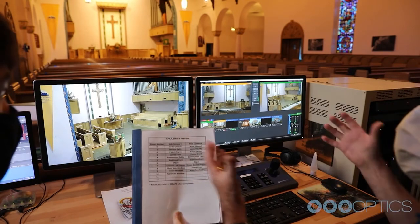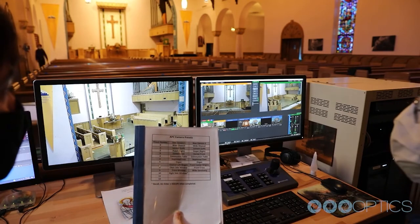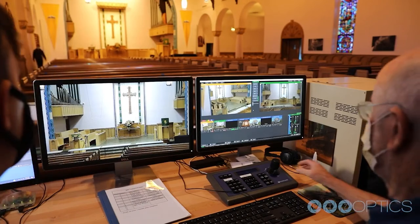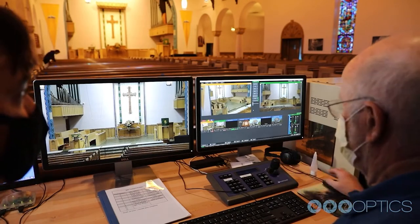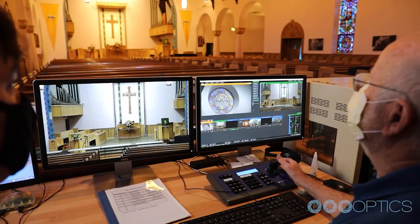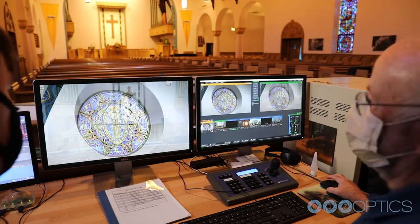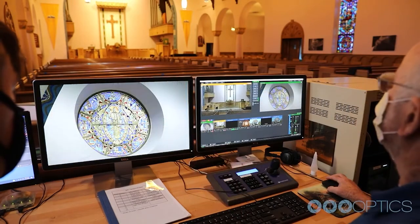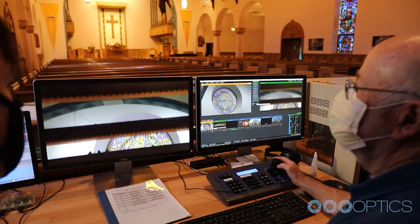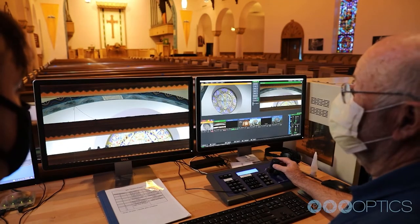And again, you can see the difference that two cameras from two different perspectives gives us. So why don't we show a zoomed-in shot of the stained glass? This is one of the shots that, as soon as I did it, it was wow. This is our stained glass window in the front, as you can see. And this is the side camera view of it. When we go into 30x zoom, we're shooting between two of the beams, by the way. That's what you're seeing there.